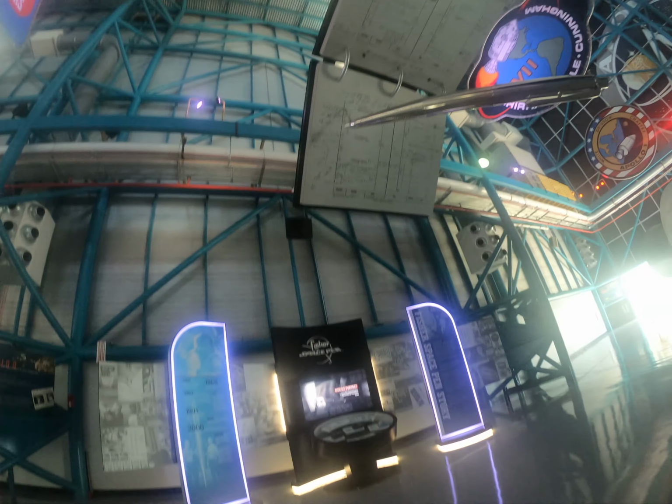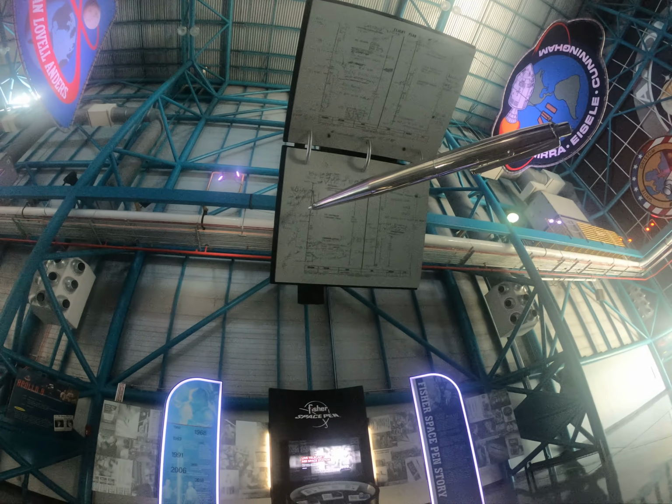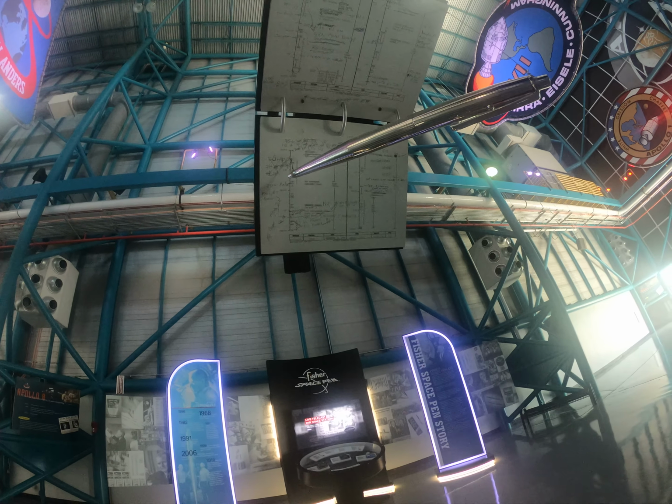Going on right here. This one is actually the flight plan of launching the Apollo. I'm not sure which Apollo. I think Apollo 1 or Apollo 7, because that one was a success. I have no idea.